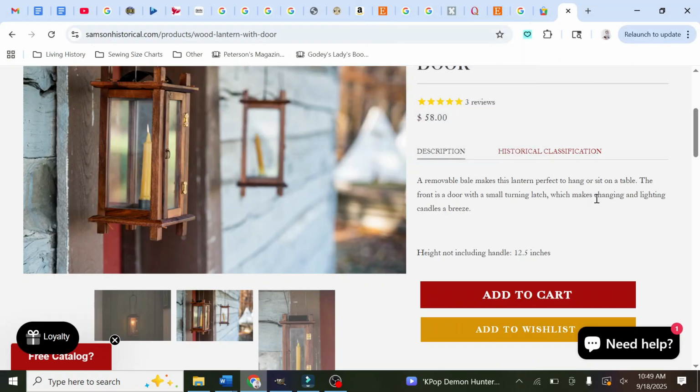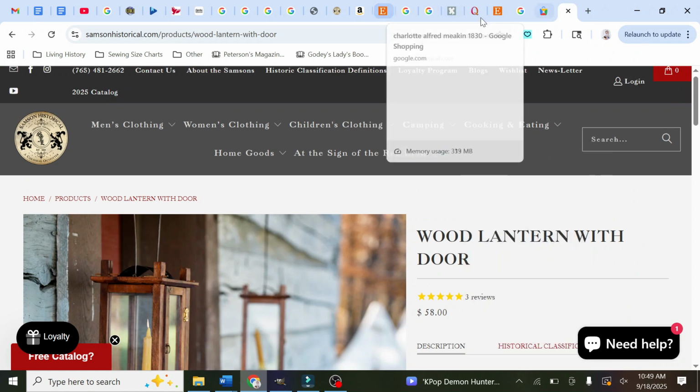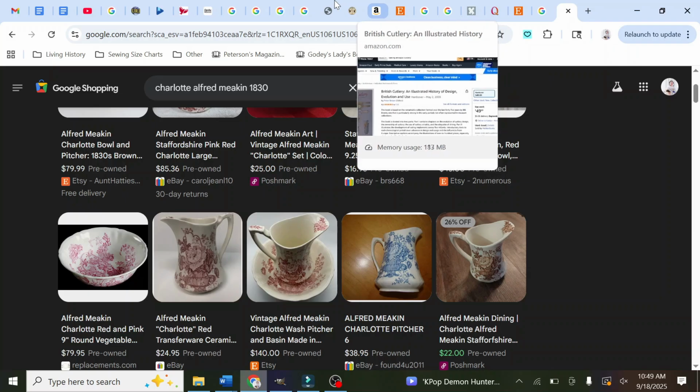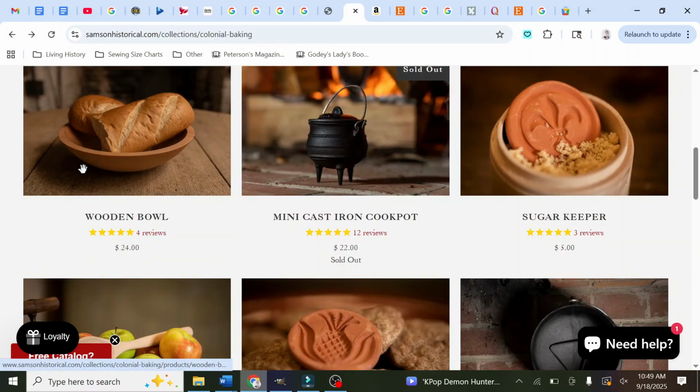Now, places like Samson Historical will have stuff for like 18th century cooking. I'm not saying they're appropriate for everything. You'd have to document wooden bowls. They are very old-fashioned by this time period. We like to use them because they look primitive. If you're doing a lower class impression, we think, oh, it looks really nice. But at this point, transferware has been out for a while. So even poorer people can have china and nicer things.